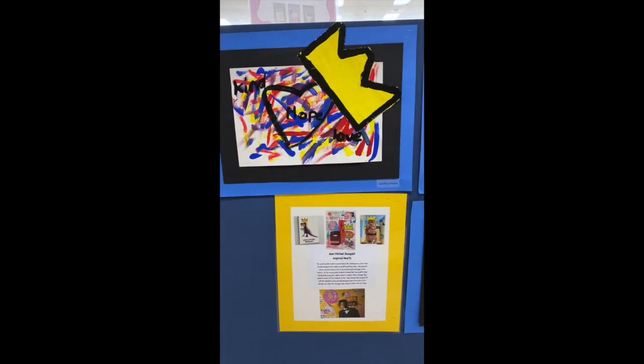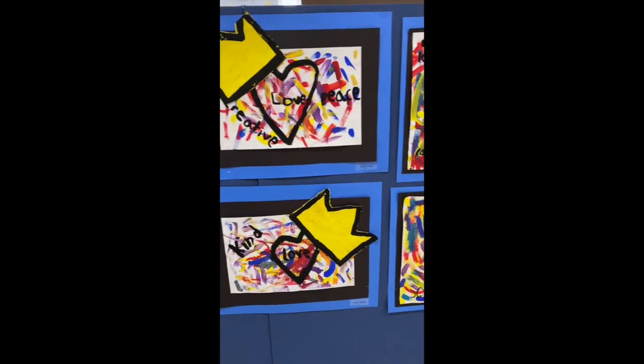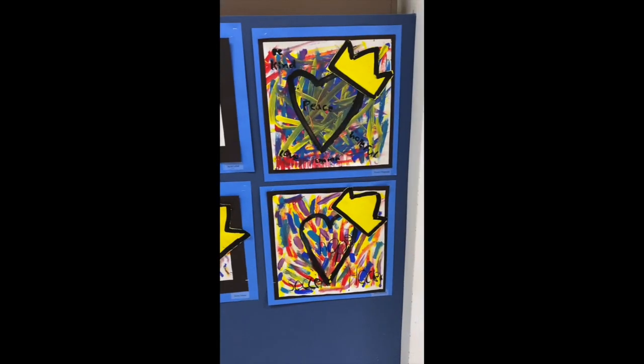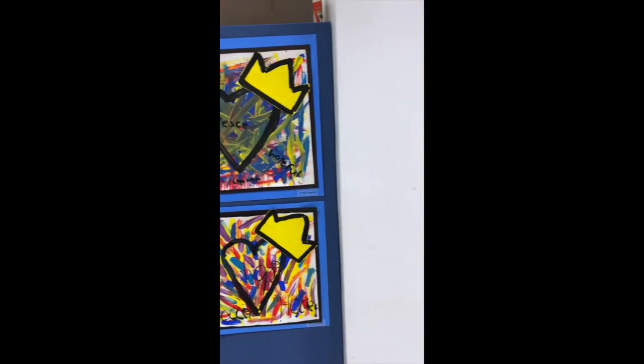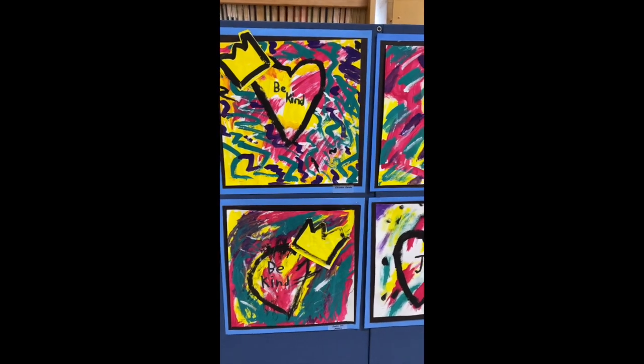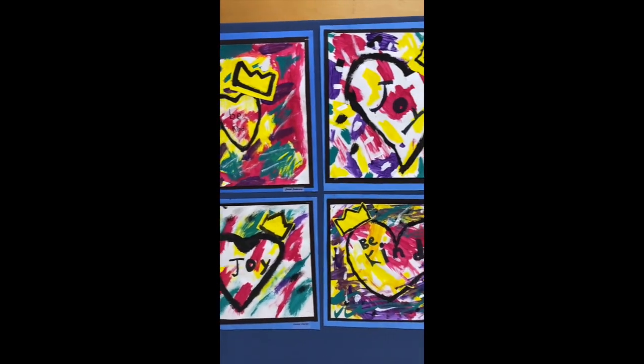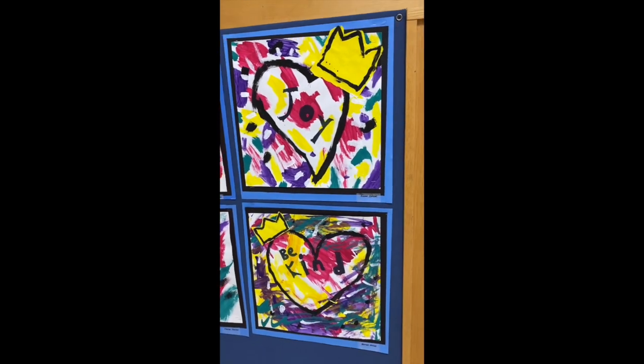Here we have some Basquiat-inspired hearts. Students were able to paint the background with lots of colors, and in and around their hearts, they wrote words that are either inspiring to others or words that they are inspired by.